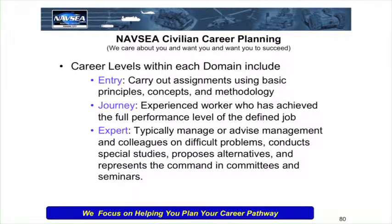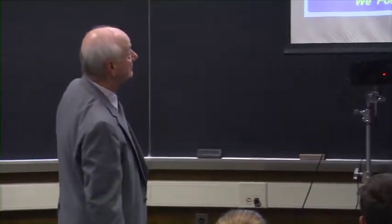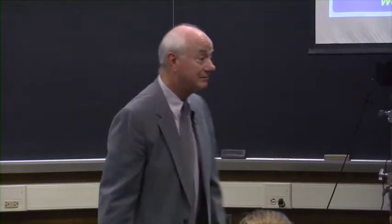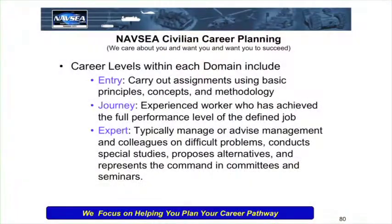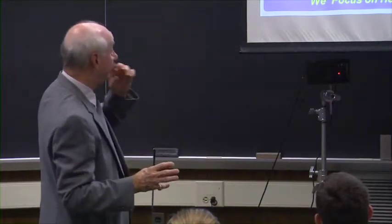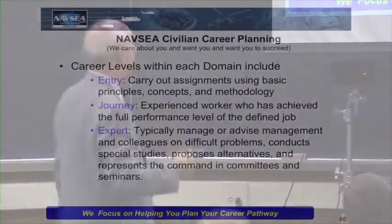Here's how they define the career levels within each of those competency domains. When you first start, you're at the entry level. So you're carrying out assignments using basic principles, concepts, methodology you learned in college, basically. And you work yourself up to the journeyman level. You've been there a while, you've gained some experience, and the journeyman level is the full performance level, typically, for engineering. I guess that would also apply to those other competency domains. I'm most familiar with engineering.